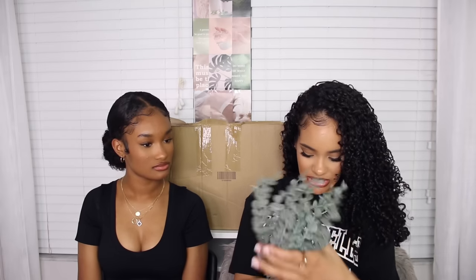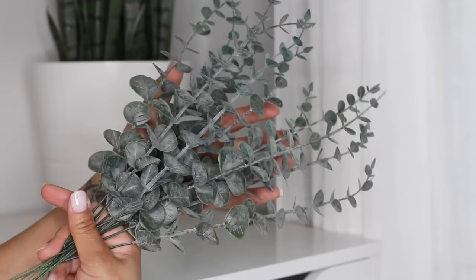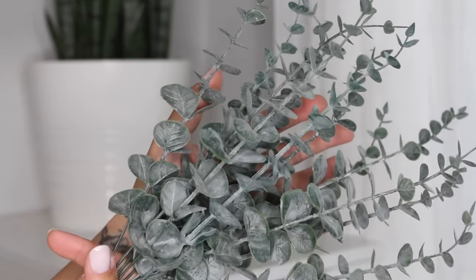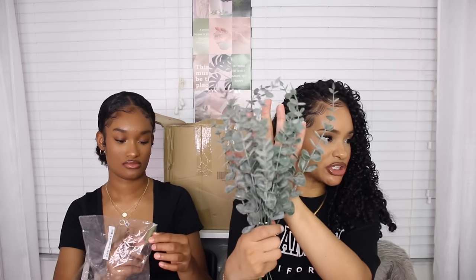So next we have another home decor item, another faux plant. And this is another eucalyptus. These ones are a little bit different and these are like actual stems, so you can separate them. So if I wanted to do two separate arrangements, I could, or even three, depending on how full you want your arrangement to be. So this one came with 12. Also looks super realistic, not shiny, not plasticky looking.